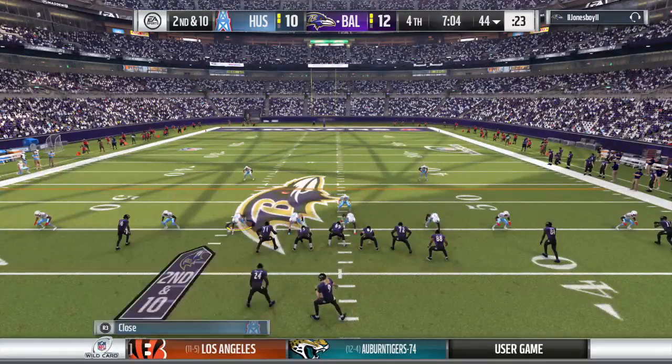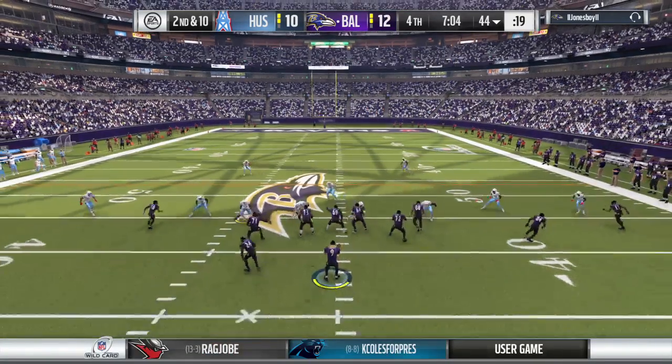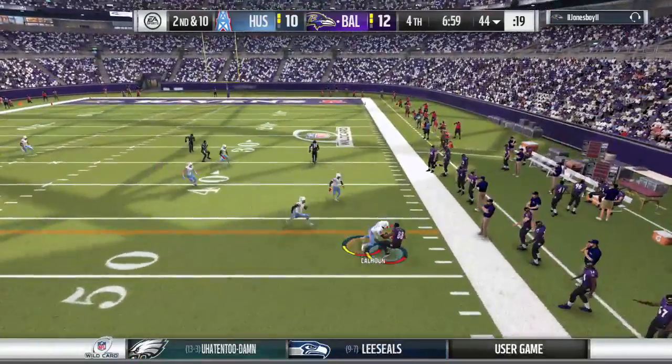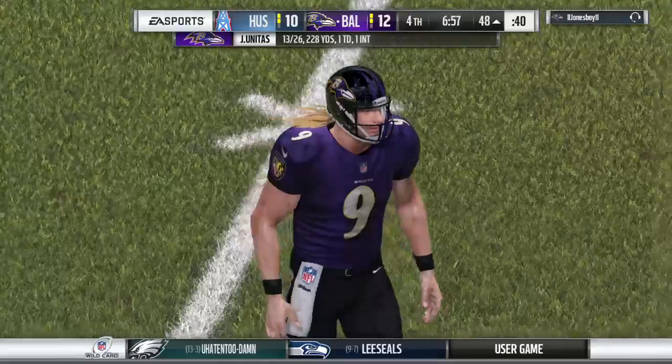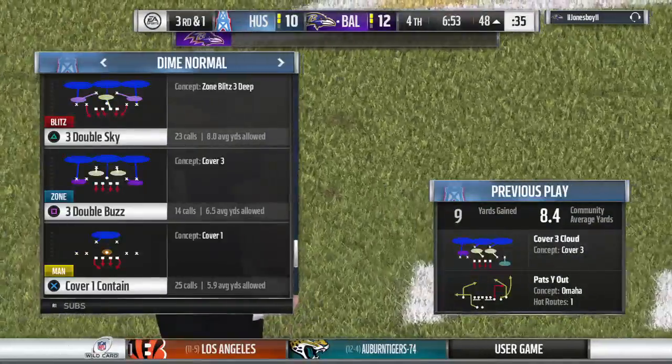Detroit! All right, here we go. All right, now look at 56. And 2nd and 10, he'll look to throw again. And he comes back with one complete. And he'll get 9 there as that sets him up better for 3rd down. And there's a completion to the tight end.